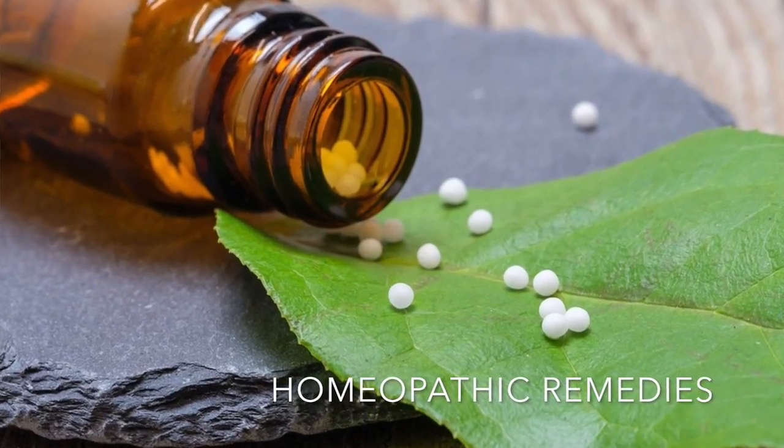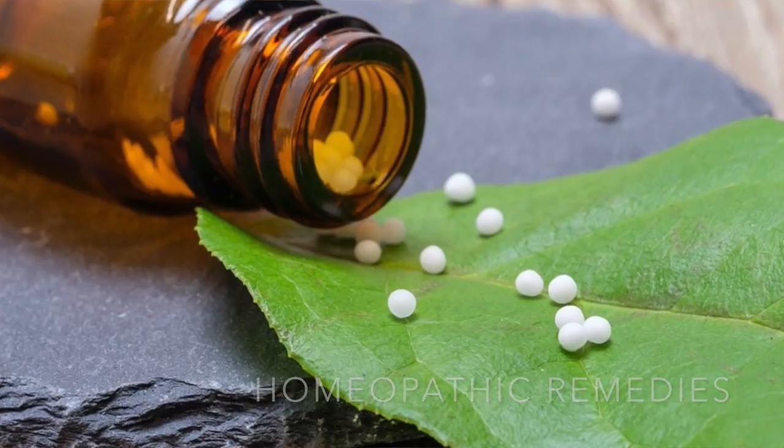Now, in combination with all of that, you want to have your major indicated homeopathic remedies. They do work very fast here. Highly recommended. And I only share with you homeopathic remedies which you can get hold of in your local health food store or even online. So it's not very complicated.